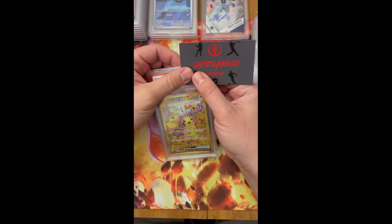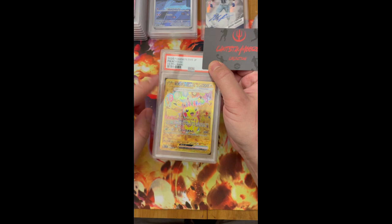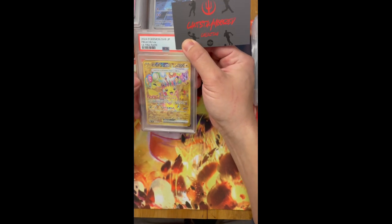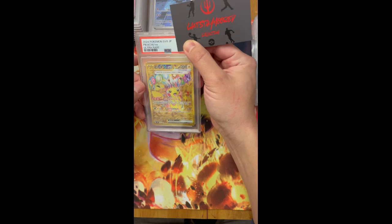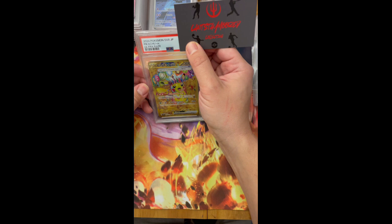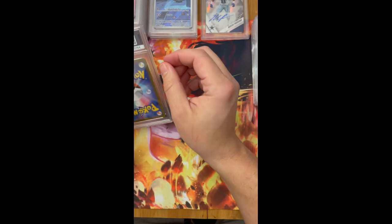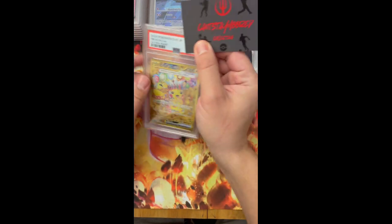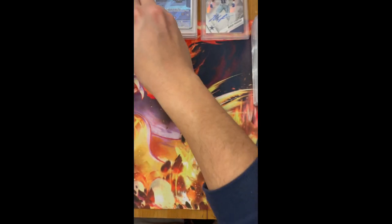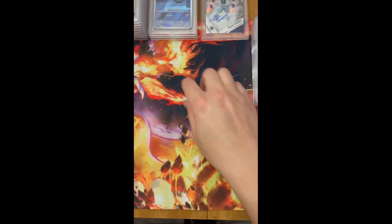So I got the super rare, and then I got the ultra rare gold Pikachu that I definitely wanted to grade as well. It was one of those very beautiful, very unique cards. I wanted to get it graded and see if I couldn't flip it for a little bit more than what I got it for. And it came back a 10. I am getting lucky with my Pokemon cards here in the 10s.